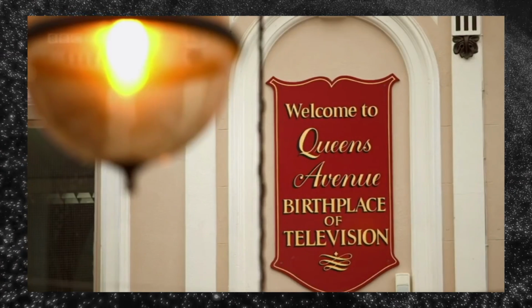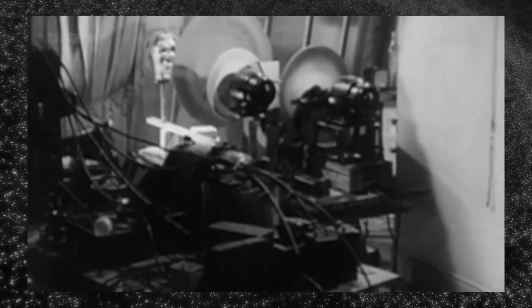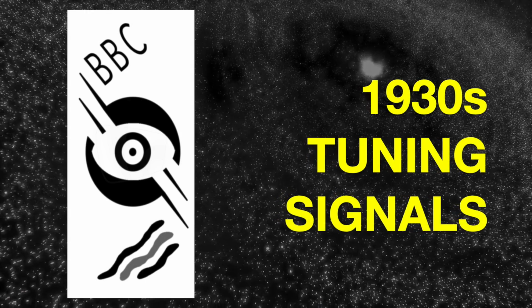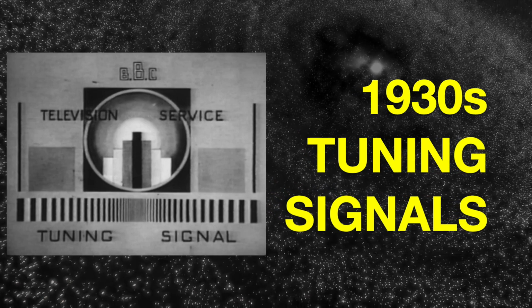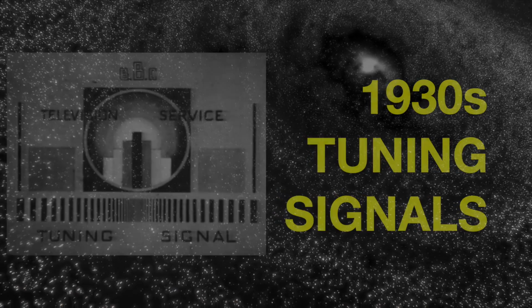Test cards in television have been around since the early days. In the 1930s, a series of test patterns and tuning signals were used to let both engineers and the few audiences who possessed an early television set to adjust and tune the new machine to achieve the best looking picture. These patterns started extremely simple, with a circle and line being one of the first examples.